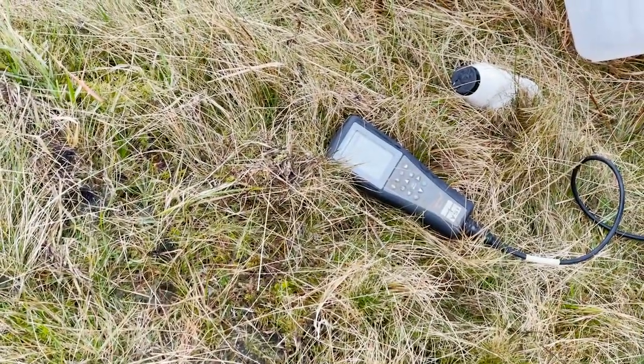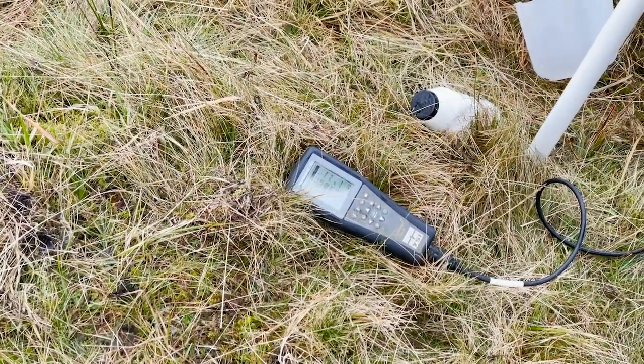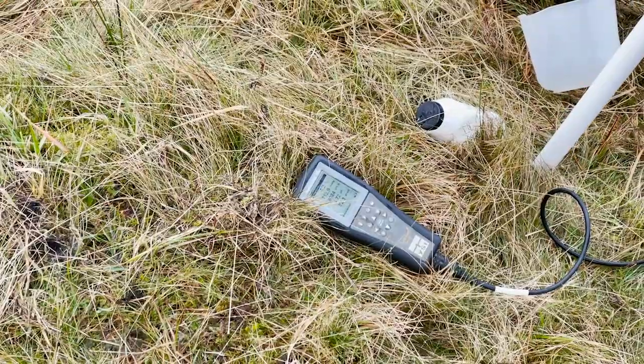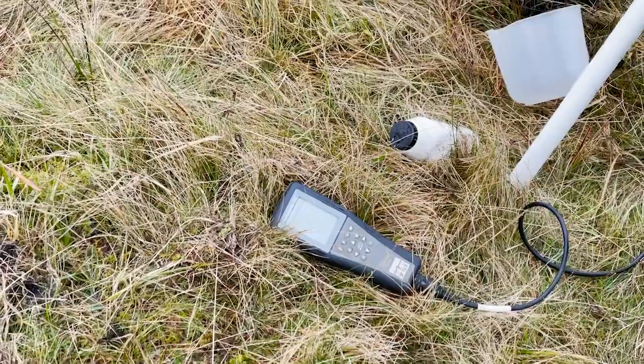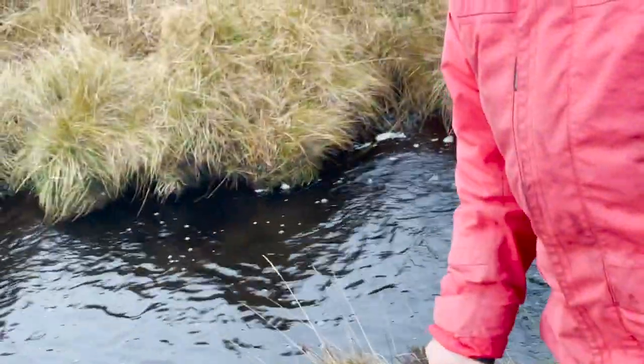Now, here you can see that that's really quite good. We're up at basically almost 5,000 there. We're just over 5,000 now. We'll let that stabilize for a moment. And then what we're going to do is inject that solution into the stream and measure the conductivity further downstream.